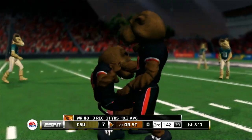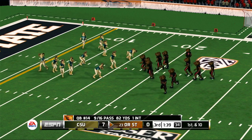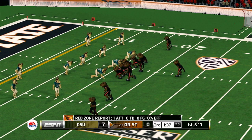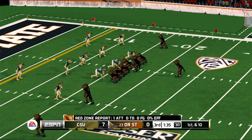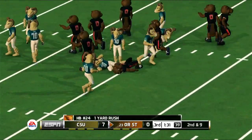First down with a pass to the tight end. It's easy to forget about the tight end sometimes coming off the line, but you always have to watch this guy because he's certainly capable of making big plays. Did they get another interception here? That's what they got last time this offense was in the red zone.